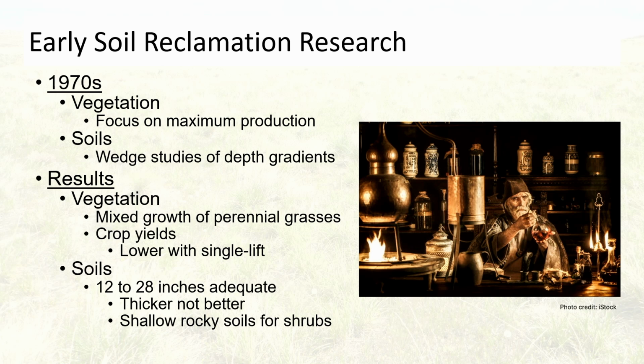We talked about some of the regulations before. So then in the 70s, with coal mine in particular, people were looking at vegetation, and it was often focused on production, cropland type production, and then looking at different soil salvage depths. So they'd use wedge studies where they'd lay down a gradient of soil depths, seed it, and then see what would grow there. And the results would show mixed results for the perennial grasses in general. I think they could get them to grow on different depths of soils.